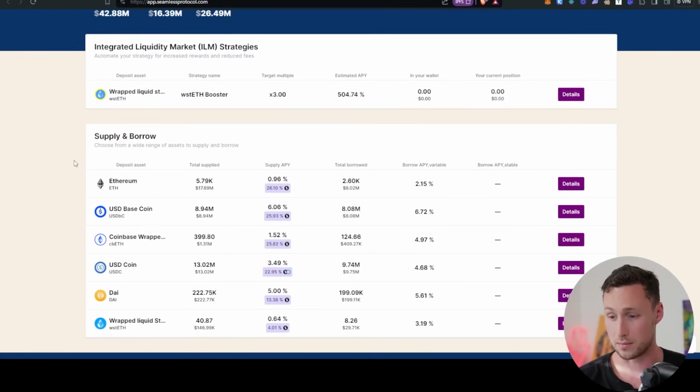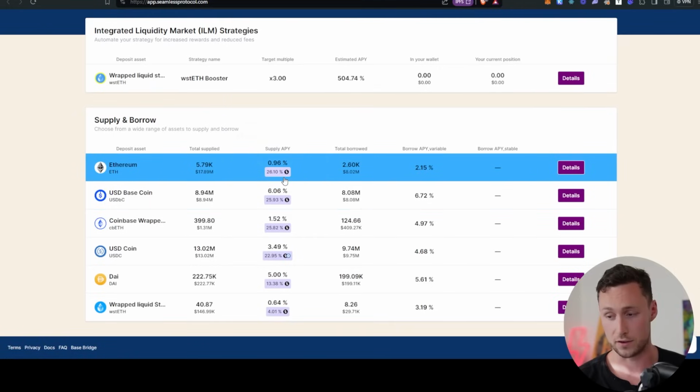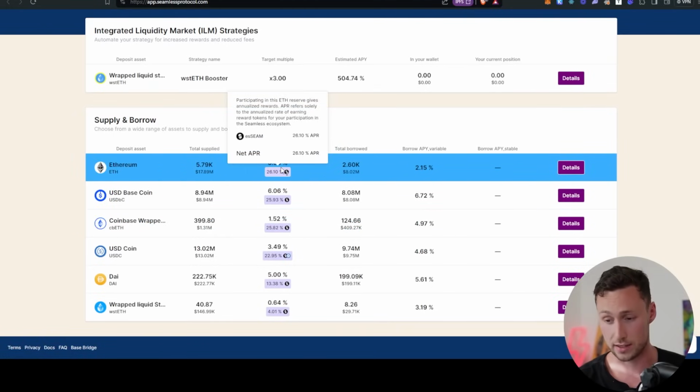Seamless is a money market, and they have also very good incentives right now. You can receive escrowed SEAM tokens, esSEAM, for lending out funds on here. And a lot of these pools have rates in the range of 20 to 30% on blue chips.